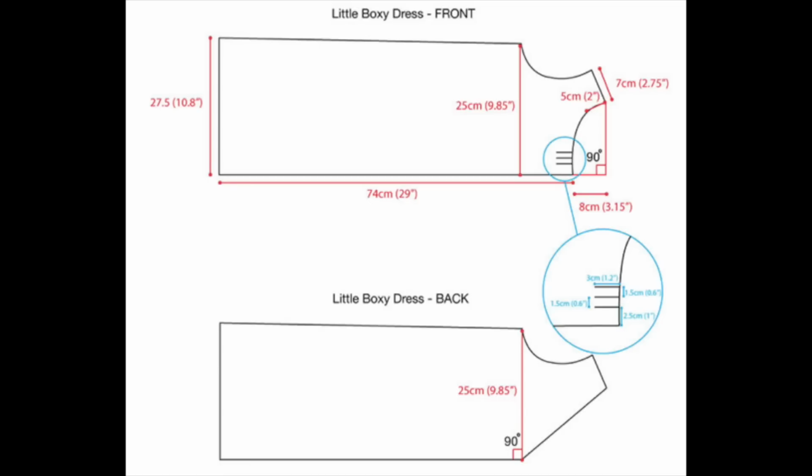So the measurements that you take are actually round your arms, not round your bust, around your arms. And she does have a full video tutorial for this now, and a workshop.